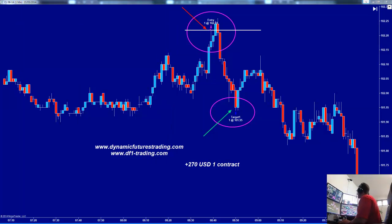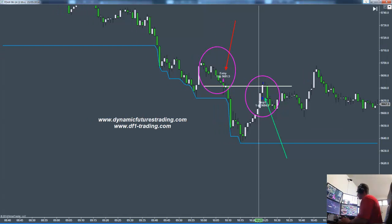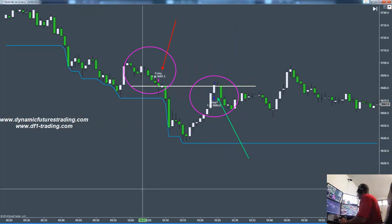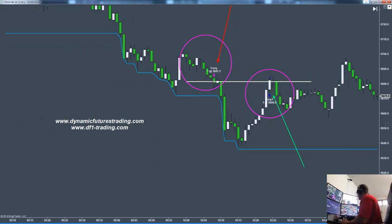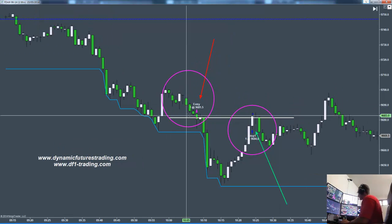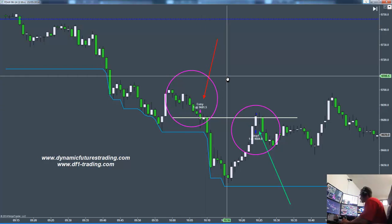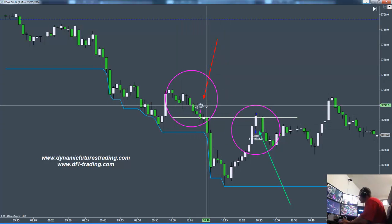Next up, just a quick look at the DAX trade we had. Unfortunately, this one was a slight loss. We're not perfect. We're allowed to take little losses here and there. This was our last trade for the day. We took it about 10:05, 10:06, 10:07, somewhere around there. We entered short at 96.81.5. We were short here on the DAX at 96.81.5.